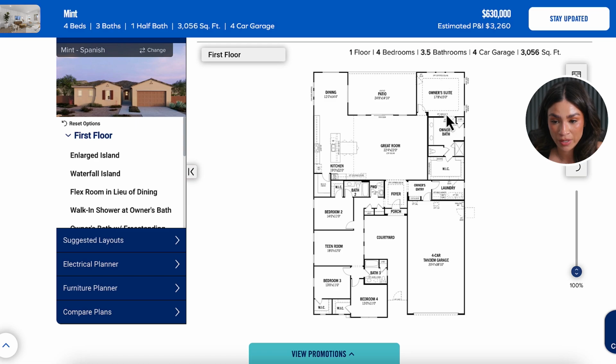You have your owner's suite in this corner with a huge bathroom, walk-in closet, and then your laundry is in this area, which is also close to the entry from your 4-car tandem garage. On the opposite end of the entry, you have a powder room, coat closets, and then you make your way. You have your first bedroom that has its own ensuite. You have a teen flex room, which is really nice. And then you have your other 2 bedrooms here that share a bath. All of these rooms have walk-in closets.